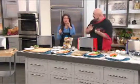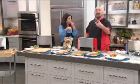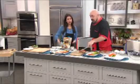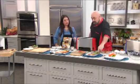Perfect texture on the outside and the inside, and you do the vegetables right in the grill with it, all at the same time. Now, here's how simple that is to do. I'm going to take my fish fillets. All I'm going to do is set them in the basket, just like this.